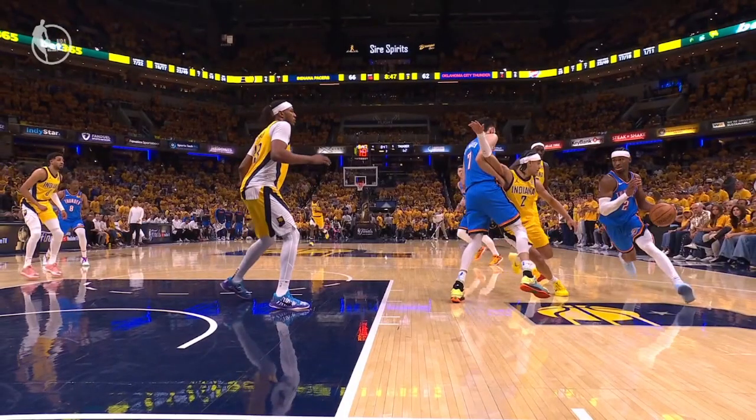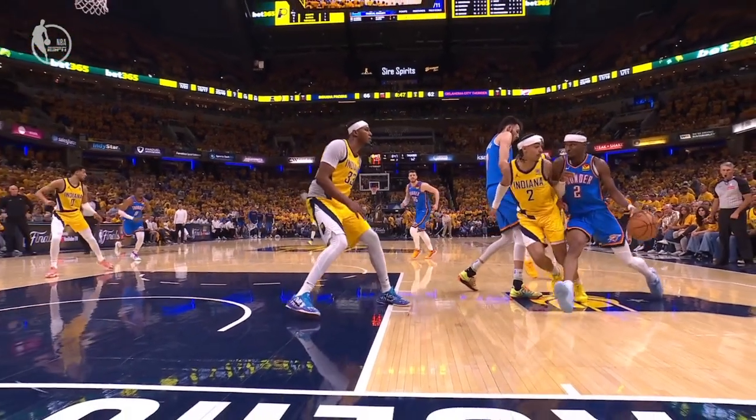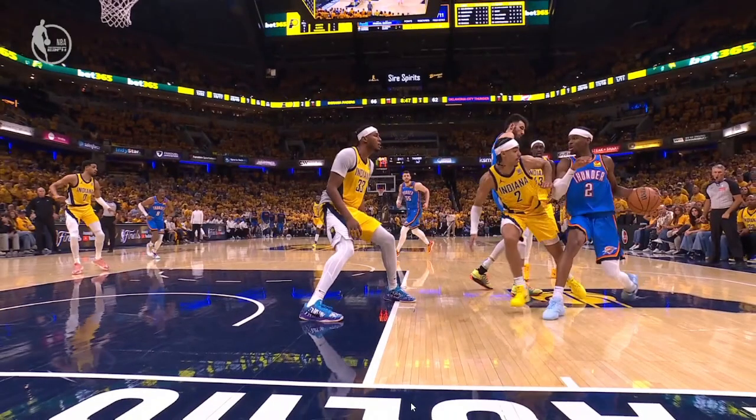So, what's this? This is not a screen. You need your feet set for a screen. So this is just a foul. Next. 120-10.